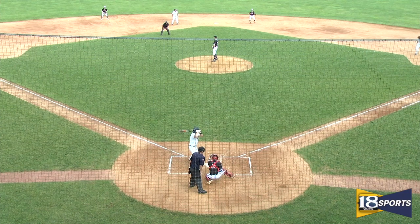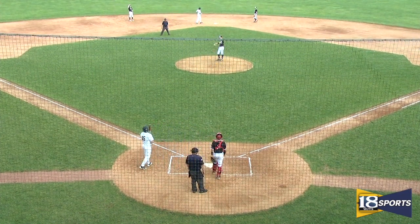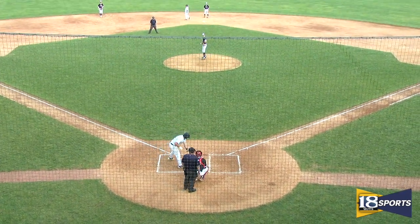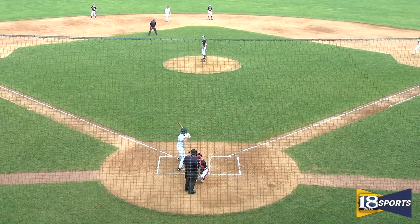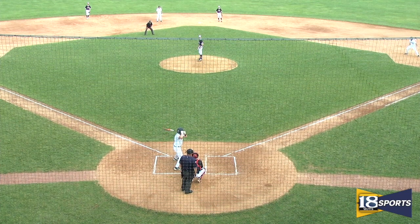The stretch for Gasser and the pitch. Up and in, 1-0. And as a pitcher here, Sam's got to have confidence. I'm one pitch away. It's even Stevens. Let's try to hold it right here and then try to get back on top in the top half of the next inning.